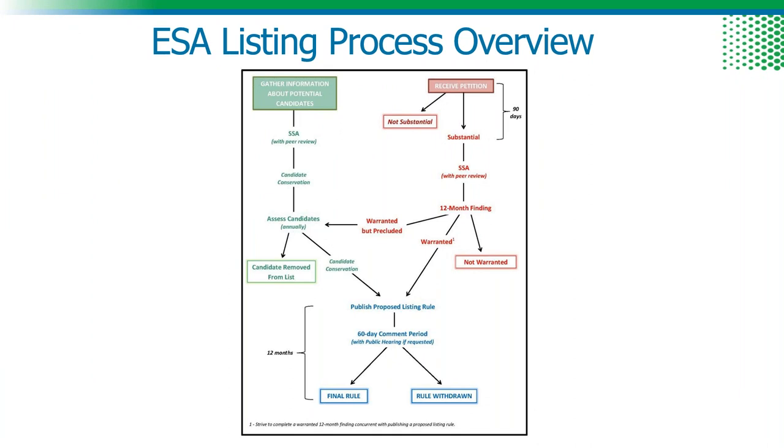Okay, so what we have here is a flowchart of the listing process for the Endangered Species Act. This is covered in Section 4 of the Endangered Species Act, and this is how a species ends up getting listed as endangered or threatened. You can see in this flowchart we have a couple of parallel processes. I'm going to start on the one on the right, actually, when we receive a petition. Once the Service receives a petition to list a species, there is a 90-day process to determine whether it's substantial or not substantial as far as moving forward in the process. If it's considered to be not substantial, then the process ends there.